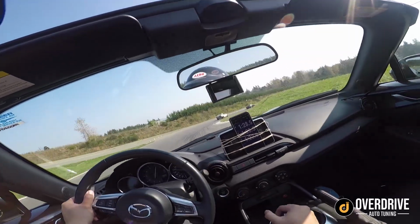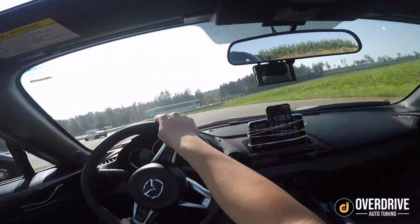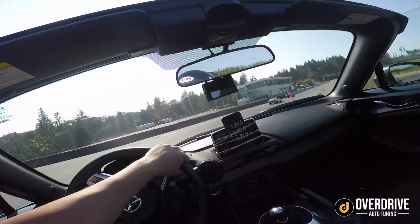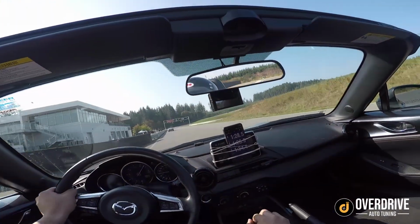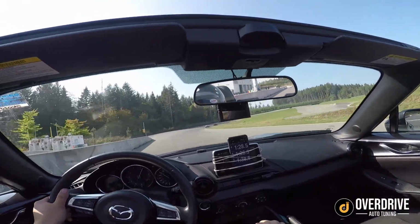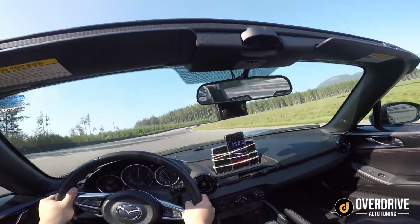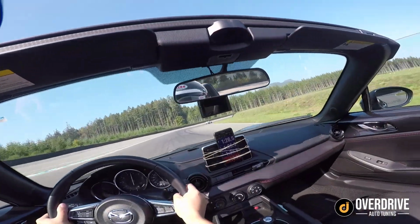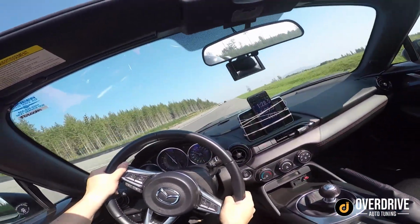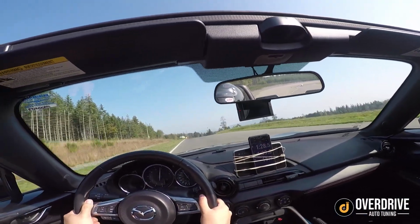Like this section here, I gotta play it safe. Can't take it quite as aggressively as I would normally do with my M2, but I don't have the rear tire grip to do it. I tell you, that cornering speed is as fast, if not faster, than my M2.